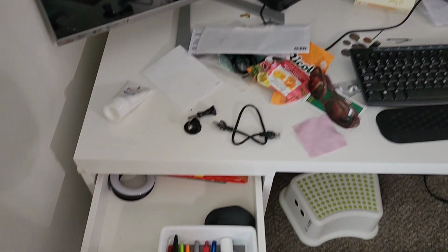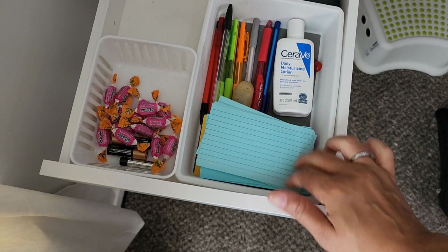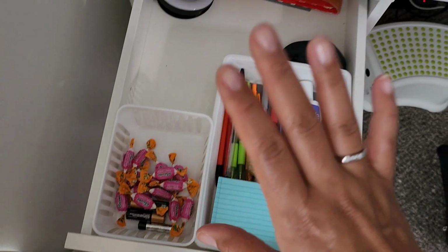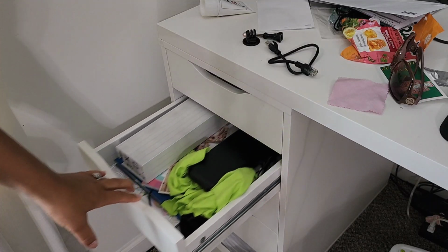And I need the lotion, I need the pens, I need these, they aren't Post-it notes, postcards. You know what I'm saying, when you want to take notes down. Batteries for my mouse, that sort of thing.